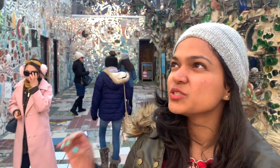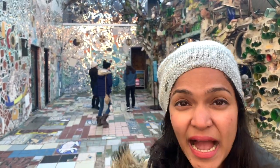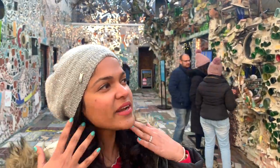Isaiah Zagar has used broken bottles, mirrors, glass, and even bicycle wheels to create this beautiful installation.